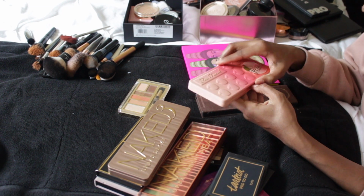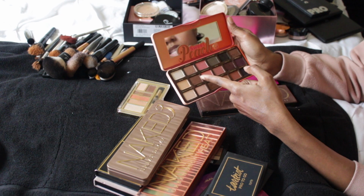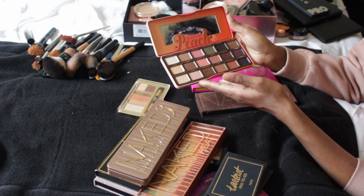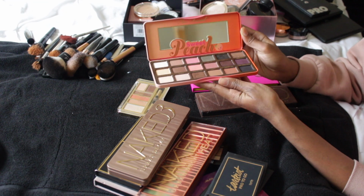Next I have my Too Faced Sweet Peach palette. I am going to keep this. The only reason I like it is for these two shades right here, this one right here. I like the greens. So there are some random colors that I like, but I don't pick this up a lot, and the smell gives me a headache, but I am going to keep it.